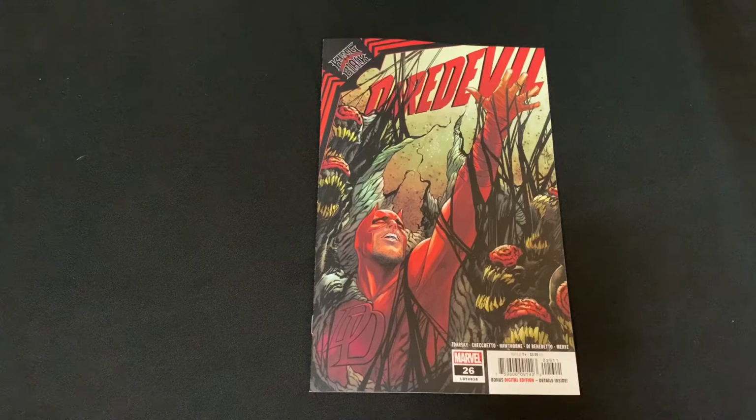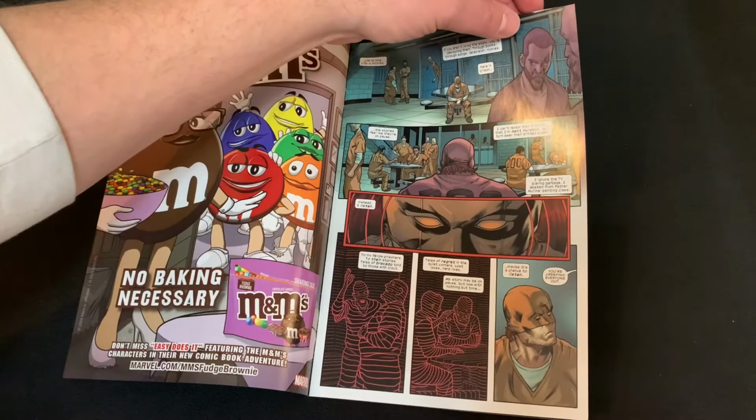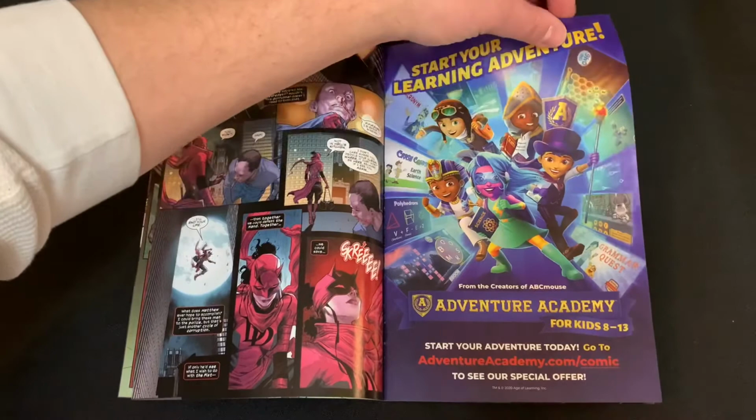And then the last book that I got in this shipment is, it may be my favorite ongoing title that I'm reading right now. If not, it's definitely in the top 3. I have loved what Zdarsky has been doing on Daredevil. I love Daredevil as a character to begin with. And then between his writing and then Marco Cicchetto's art, it's just been a really good ride. It looks like he's not the only artist on this book because he did not do the art on that page there. But I've really enjoyed his story, Elektra now, Daredevil.